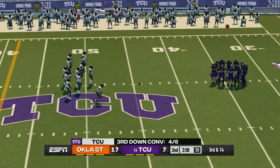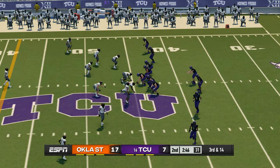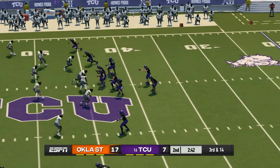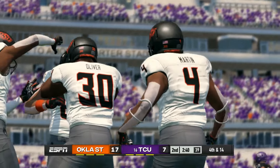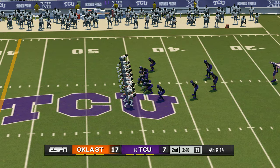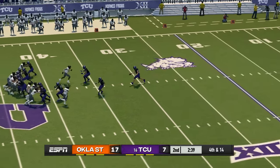Third down now, and they need to get it inside the 42. Quick strike to the back, no good. Cook was the intended target. They're going to be forced to punt it away here. The offense really had nowhere to go on that one. The play was very well defended, and now the incompletion will force the fourth down and a punt. They've got 10 guys up. It looks like they're going to try to block this one.